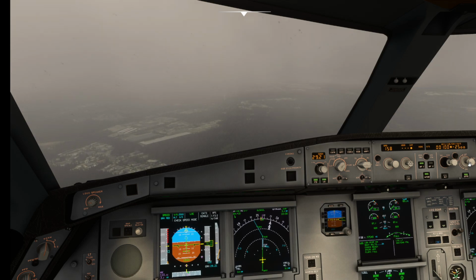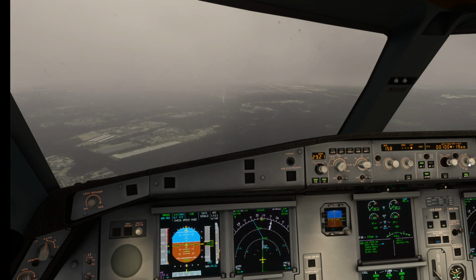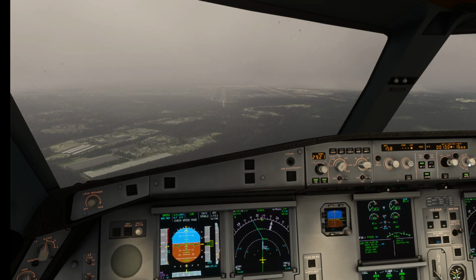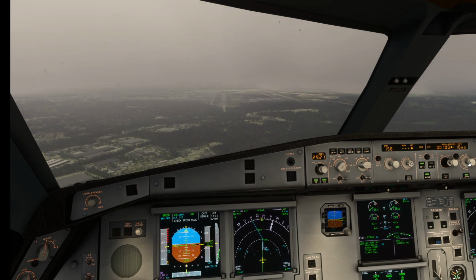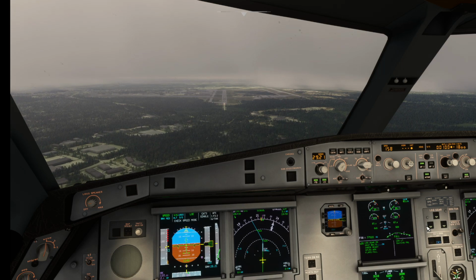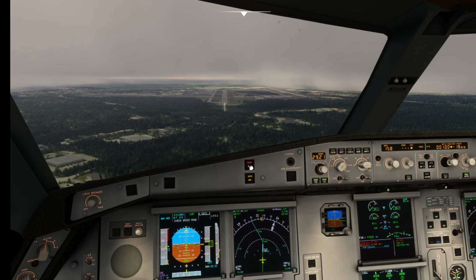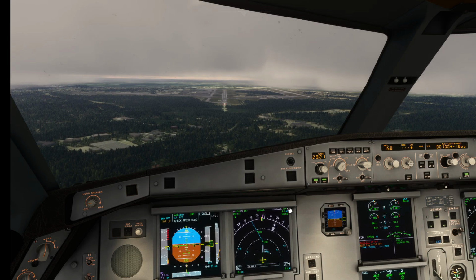You are 5 miles northeast of Helsinki. Climb and maintain 3,000 feet. Contact Helsinki Tower on 119.7. Climb and maintain 3,000 feet. Tower on 119.7, KEV 777, Kilo Echo Victor 777. Helsinki Tower, KEV 777, Kilo Echo Victor 777, 4 miles northeast, inbound ILS runway 22 left approach.